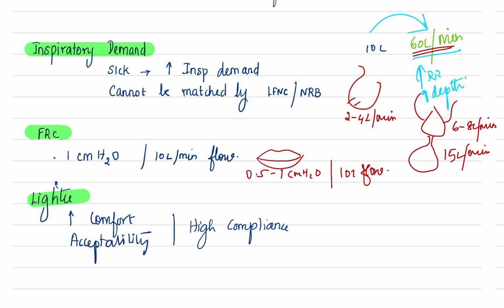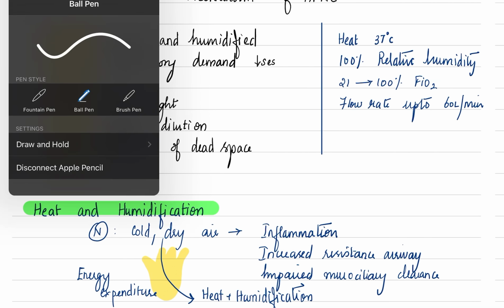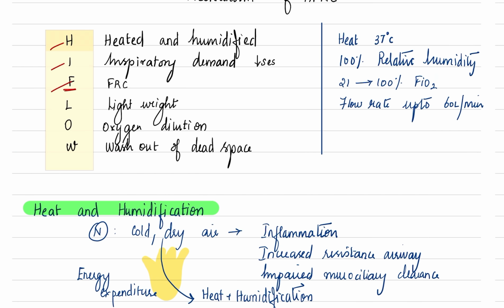Because there is leak happening. Where does the leak happen? You choose an interface that is anyways going to fit only half the size of your nares. That is number one. Second, the patient has the mouth open. Correct? So because of these two reasons, there's always going to be a leak, and there's not going to be consistent pressure delivery into your lower airways. So PEEP is not the main mechanism by which your HFNC works. So we have covered H, we have covered I, we have covered F, then L.